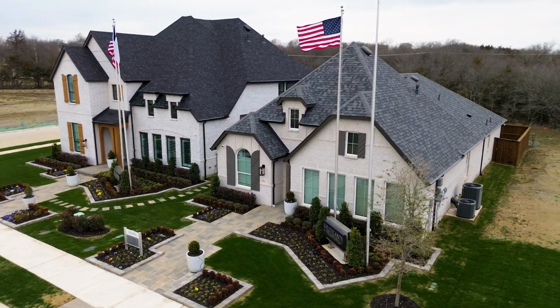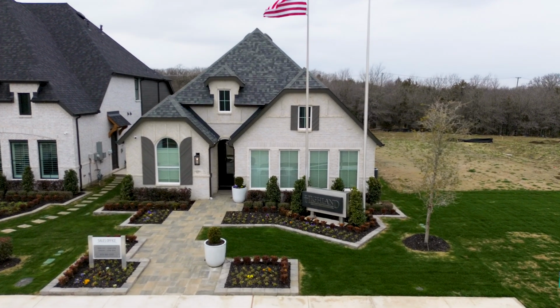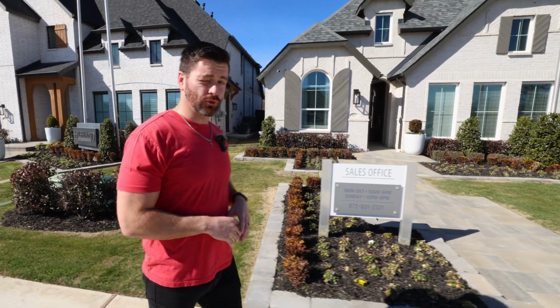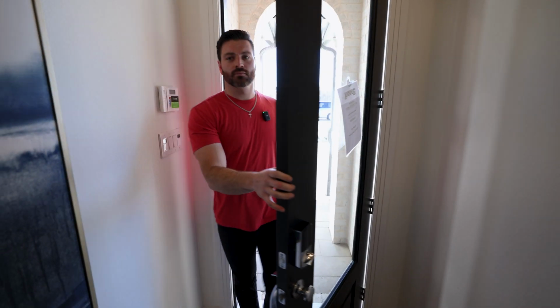So now that you've seen the larger lot with the larger home, we know that everybody's at different price points and not everybody needs a bigger lot and a massive home. Well, that's what we're gonna show you: this beautiful one-story floor plan on the 45-foot wide lot, and the prices are gonna blow you away. Let's go check it out.